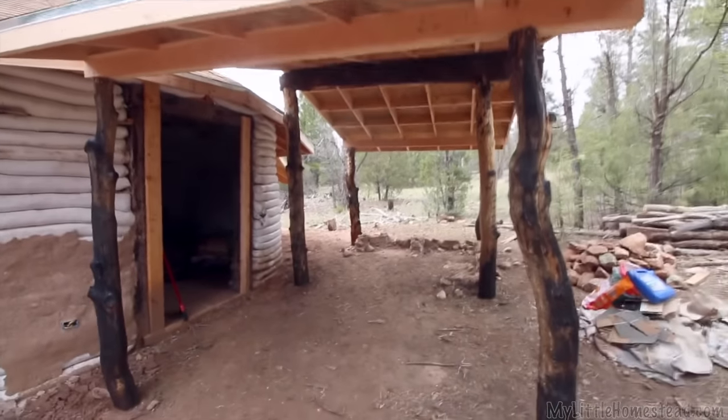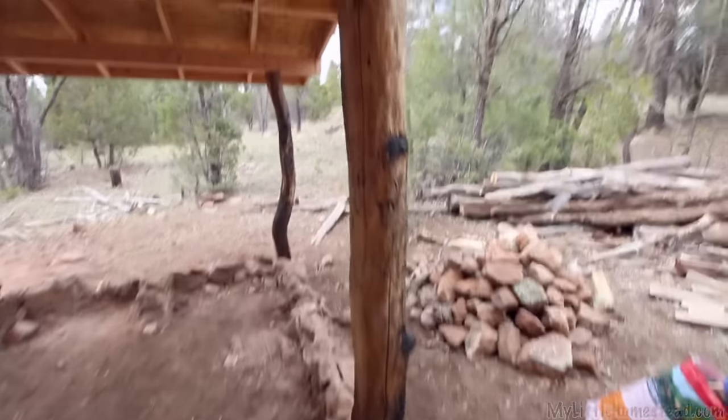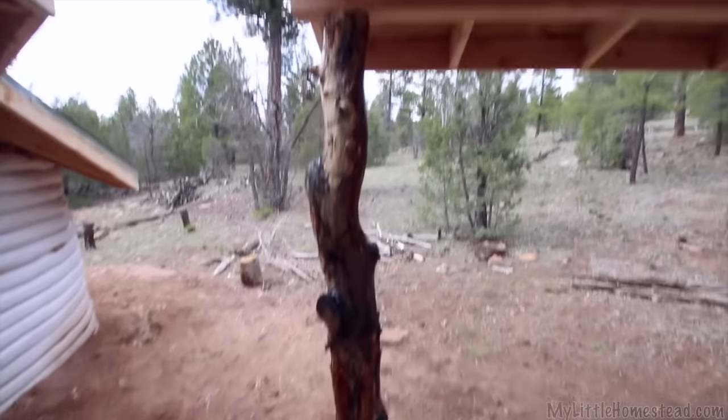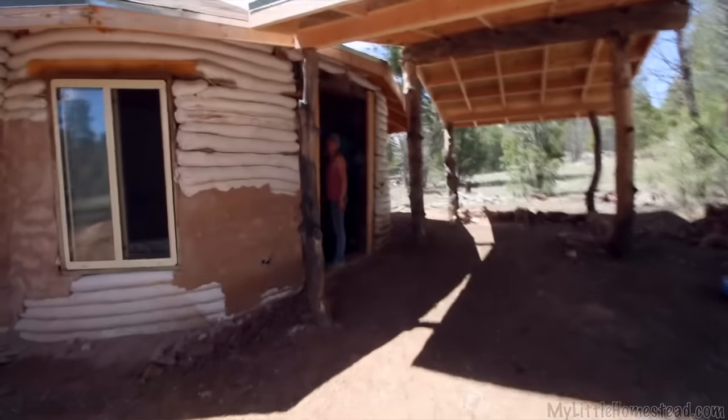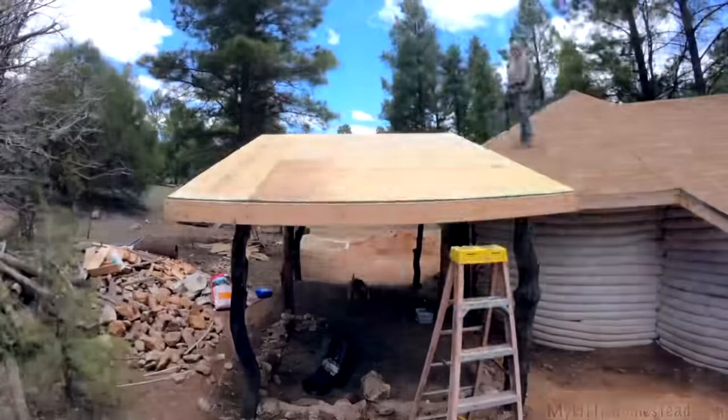We got them all polyurethaned. Now they're gonna hold up to the elements a little better. The nice, shiny, rustic look. Get started on the shingles. Yeah, it's gonna be awesome to get this thing finished up.